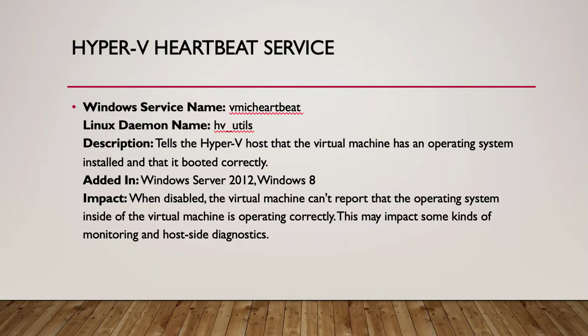So Heartbeat service tells the Hyper-V host that the virtual machine has an operating system installed and that is booted correctly. The service was added in Windows Server 2012 and Windows 8. And when the service is disabled, the virtual machine can't report that the operating system inside of the virtual machine is operating correctly. This may impact some kinds of monitoring and host-side diagnostics. So basically, this service lets you know if your virtual machine is healthy, working, booted properly with no issues.